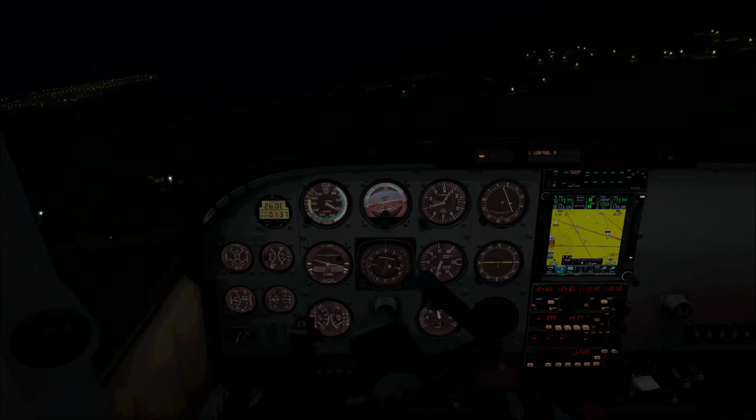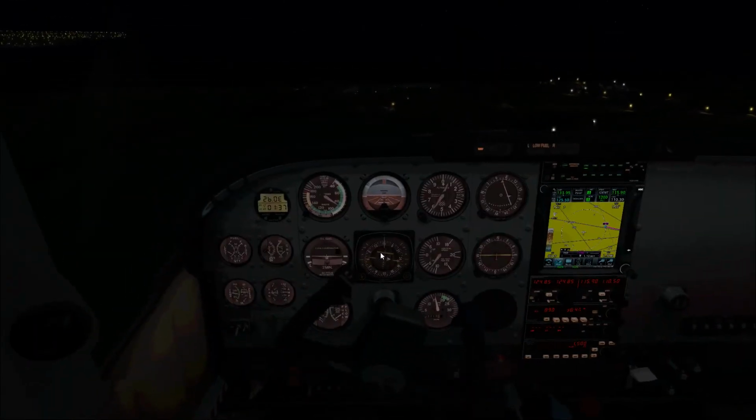Turning right base. We should be perpendicular to our intended runway. Like that. Alright, we're looking good. Alright. Okay, we are at 500 feet.